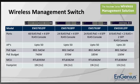So the management functions of the 50 access point managed switch are actually the same. The capability is also the same, 50 access points. The main differences in these switches are the power budget. You see that the big one has a 740 watt power budget, and the smallest one has a 185 watt power budget. So depending on how many access points you want to connect directly to this switch, you have to choose which switch to use.